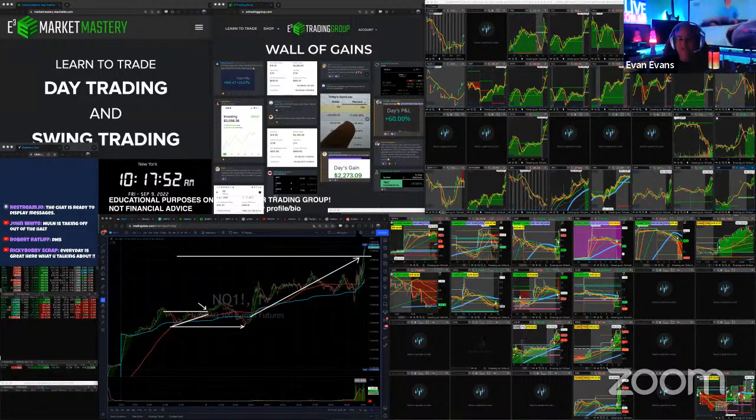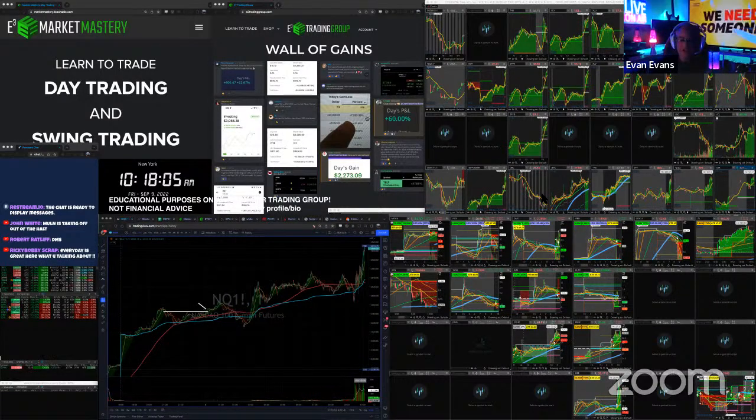Lesson to be learned there. Put a little bit more buffer on your stops. Mine had buffer on it, but even a little bit more. When you're trading futures and you're going to sleep overnight, you want to put a stop on your trades.